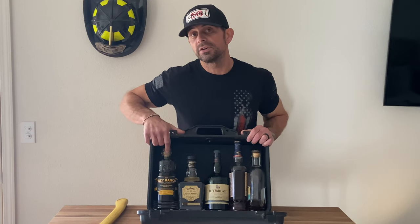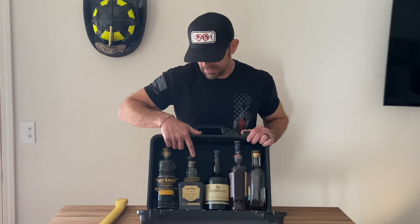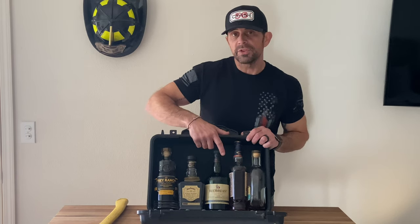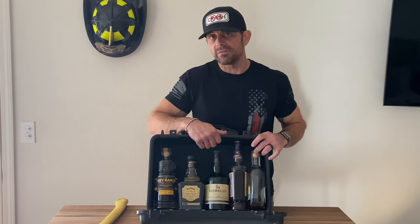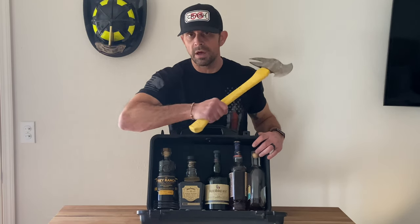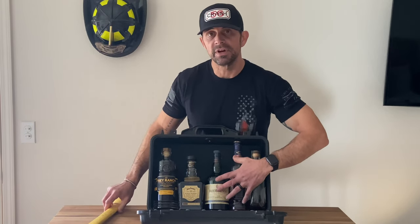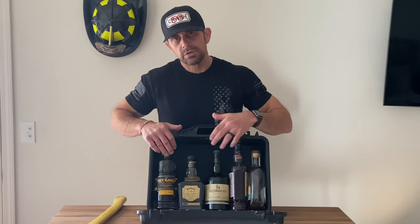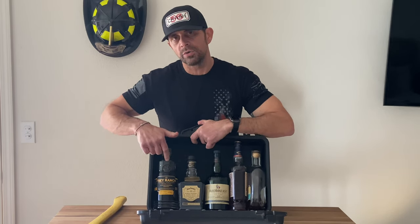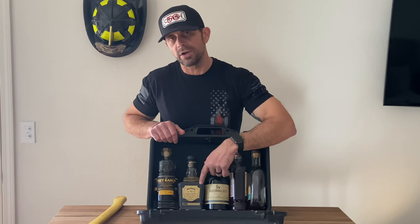Got the old Frey Ranch Single Barrel, the Jack Daniels Single Barrel Barrel Select, both good. Got the Red Breast, the Wise Man, and of course Barrel Bourbon's Dovetail is Bad Axe, right? I've done these three right here. We got these two left. I've already done this one on its own, and I haven't done this one yet at all.